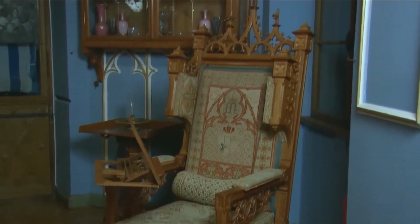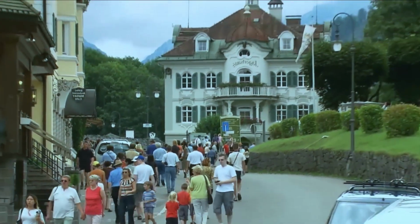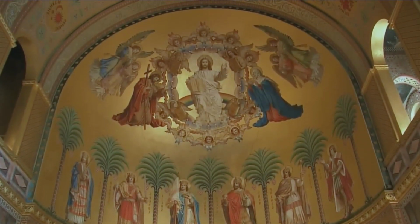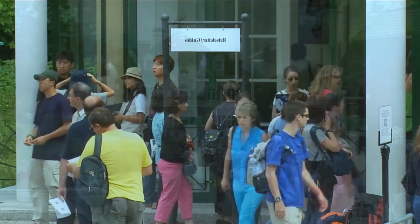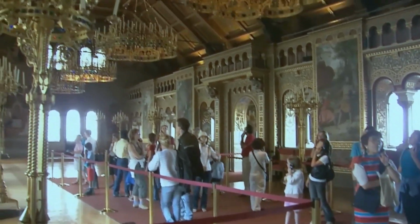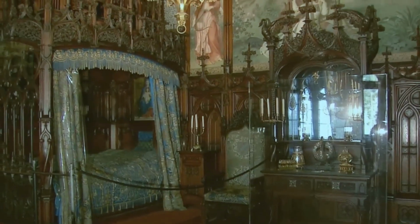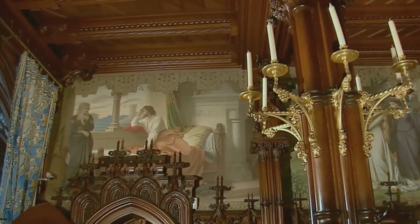Strict Bavarian preservation rules and thousands of daily visitors make large-scale filming nearly impossible, keeping the interiors untouched by production crews. Over 1.3 million people visit Neuschwanstein each year, with peak summer days drawing up to 6,000 guests. Many come hoping to see the real-world inspiration behind Disney's castles, but official tours focus on King Ludwig II's ambitious 19th century vision rather than animation.